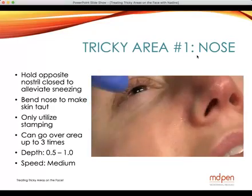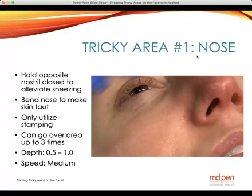You can do this 3 times as we talked about, and the depth would be 0.5 to 1. I think with a lot of clients, 0.5 is a very good beginning gauge. If someone's got thick skin or a lot of scarring and they've got more problems on their nose, then I would go to a 1. And then the speed for this, just like most of the face, is going to be medium speed. Okay.